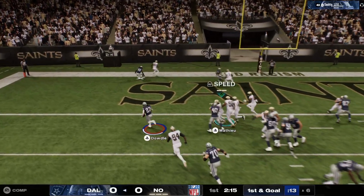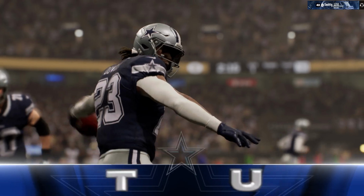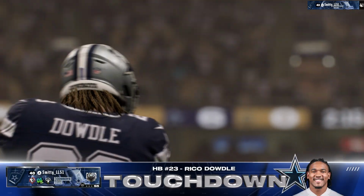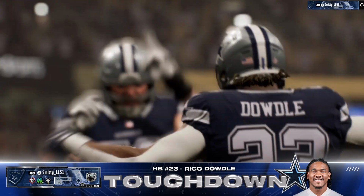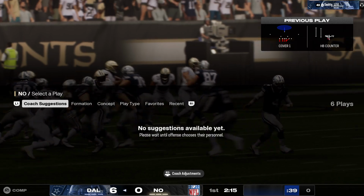They run again with Dowdle. And he is into the end zone for a Cowboy touchdown. Rico Dowdle. A 6-yard touchdown run. And the Cowboys will jump on top with the game's first score here this afternoon.